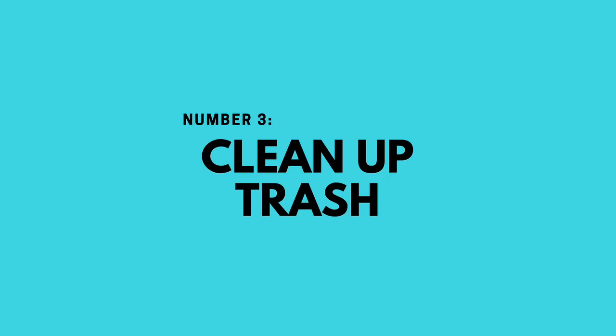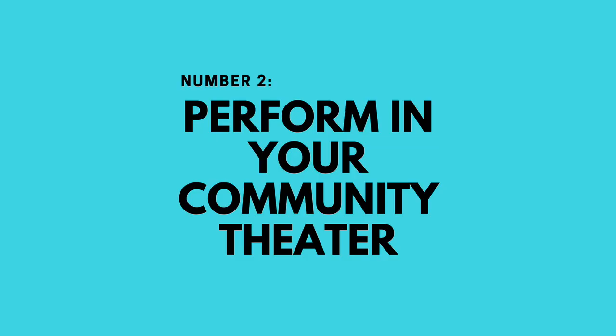Number 3. Clean up trash. Public places near you, whether they're parks, amphitheaters, or buildings, often have litter on the ground. And you don't even have to sign up to help pick up trash. Just make sure you're wearing disposable gloves and have a trash bag with you. Picking up litter is a great way to make your community green and clean up after the environment.